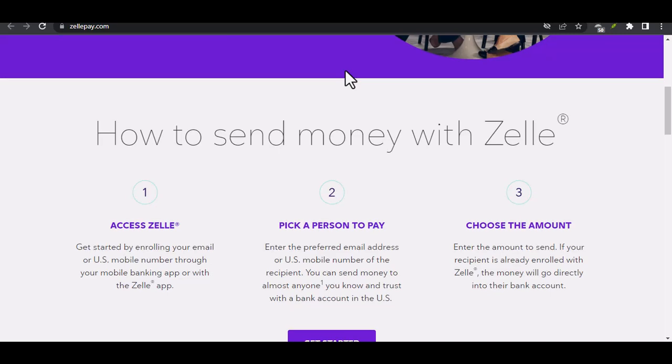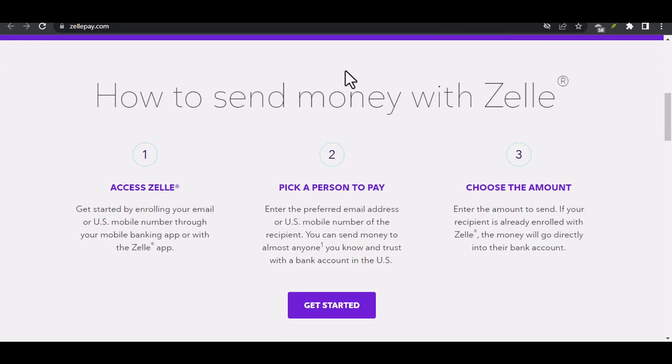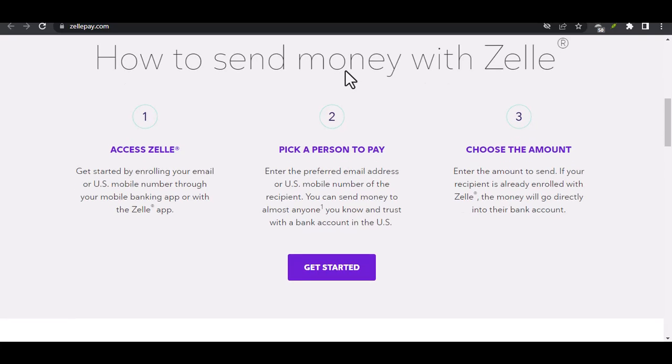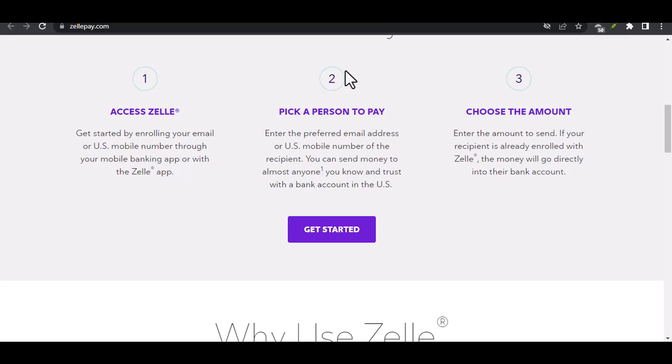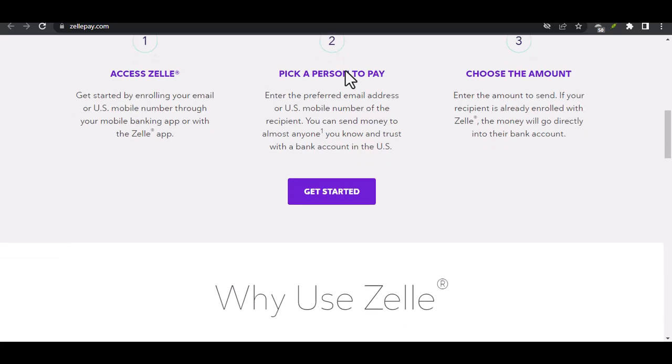Zelle: fast and easy in the USA. Imagine this: it's your bestie's birthday and you completely forgot to get them a gift. No worries, you can whip out your phone, open your banking app, and send them some cash with Zelle. It's typically free to use between enrolled banks in the US, and the money arrives almost instantly. Sounds pretty sweet, right? Here's the thing: Zelle is designed for domestic transactions only.